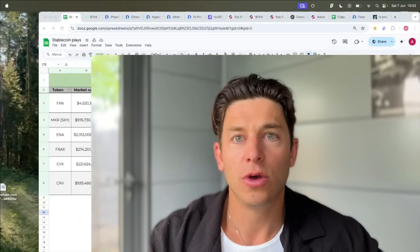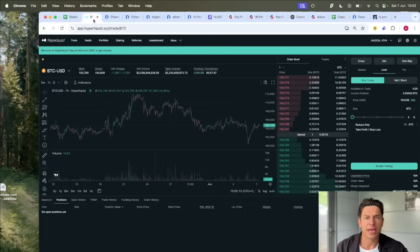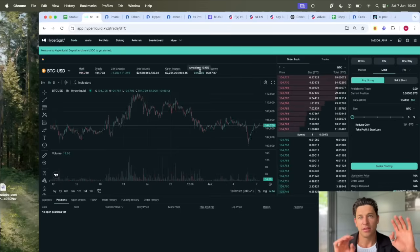If you don't know what funding costs are, let me briefly outline what they are quickly. Any sort of perp DEX like Hyperliquid, Lighter, Bybit, Binance, whatever, right? They all have this thing here called the funding. Now the funding is the amount that the one side pays the other side.